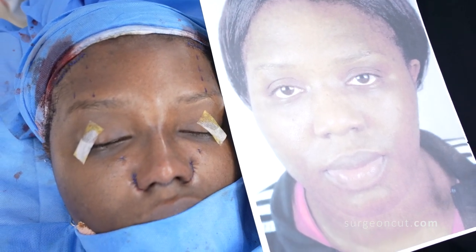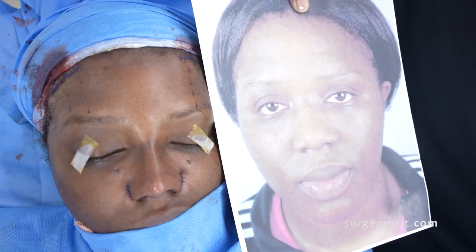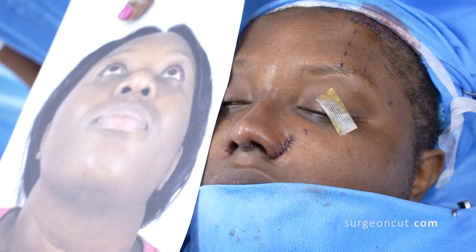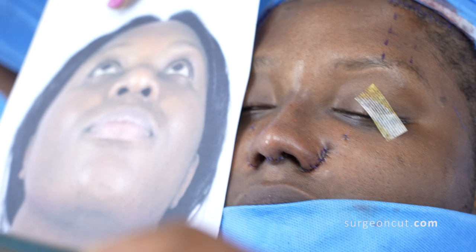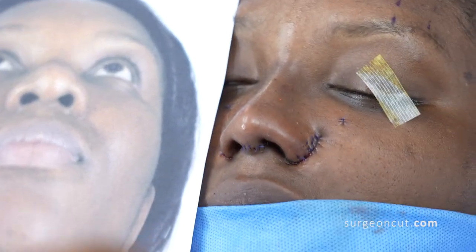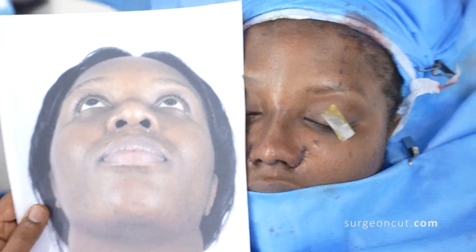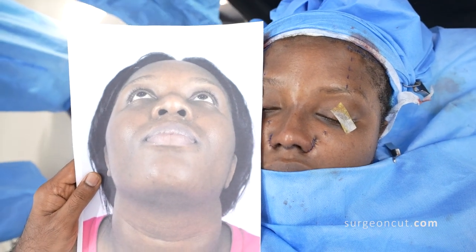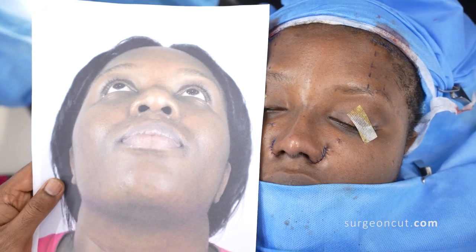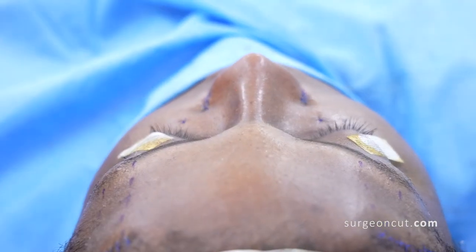So yes, we did harvest the rib. Rib augmentation, septal extension graft, strut grafts, dorsal graft, marginal rim graft, Batten graft. And that was before. Once again, you can appreciate the improvement, the augmentation. Slimmer, much more clearer tip. Steady strips.